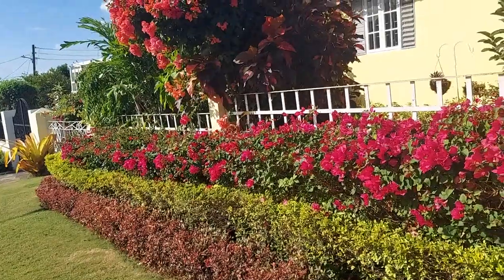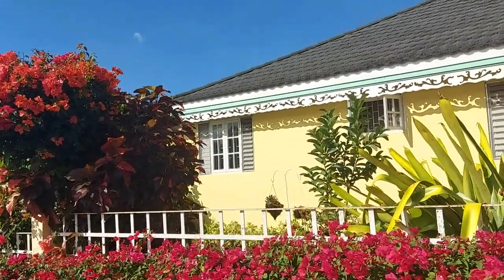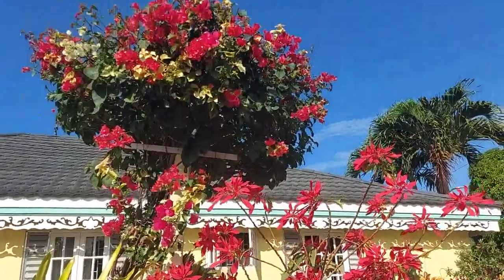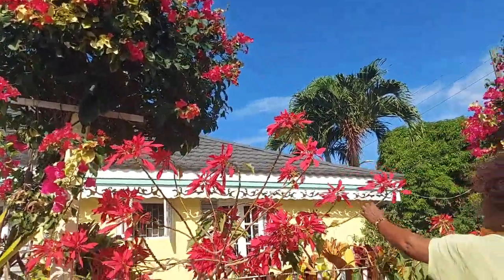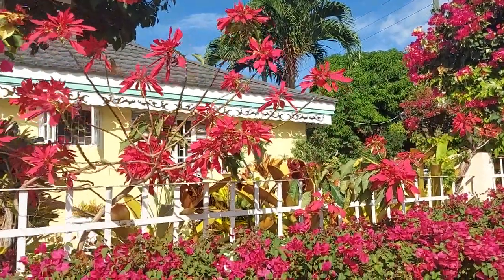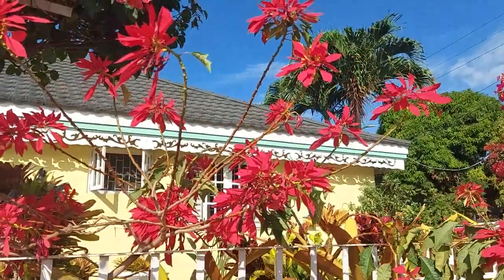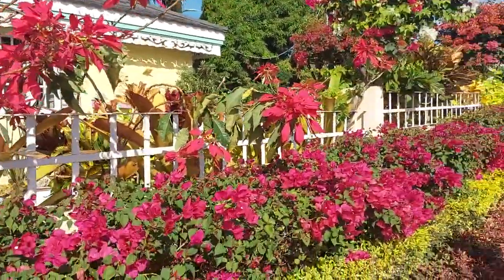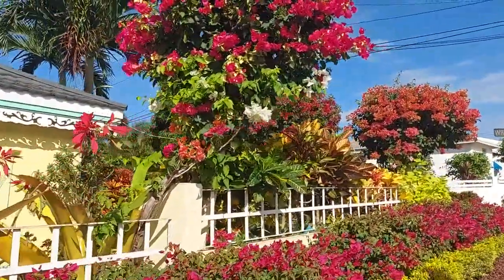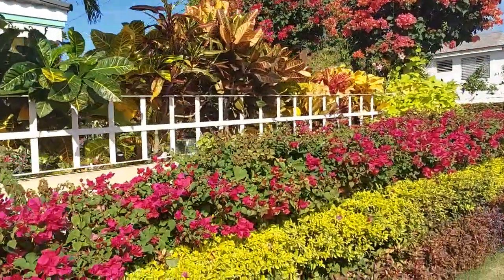And then the bougainvilleas above. It's just past Christmas time, so the red poinsettias, the actual original poinsettias, the shrub variety, is still blooming. More bougainvillea. And it's just extremely colorful.